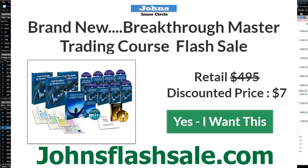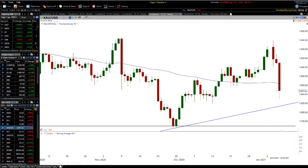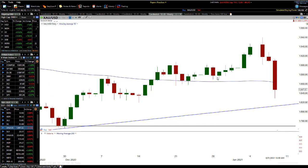When I'm looking at gold and silver and all these mining indexes, one of the biggest mistakes that I used to make, and I know a lot of traders are making, is two different things. One, they look at candlestick charts. And two, I'll explain why the first one is not good, they look too close up. A lot of people are looking at the charts like this. They zoom in close up.